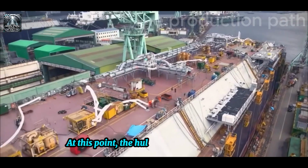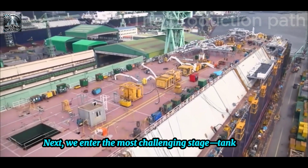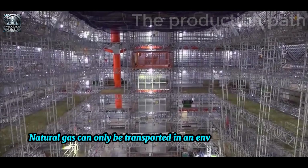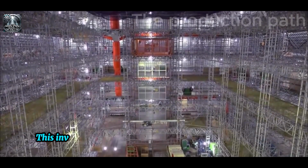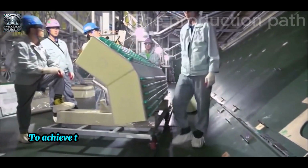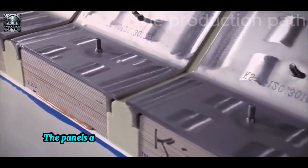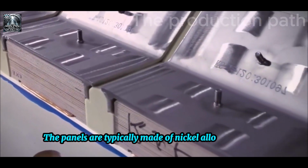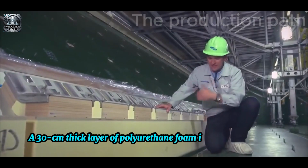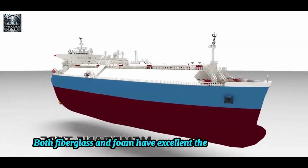At this point, the hull structure is complete. Next, we enter the most challenging stage, tank work. Natural gas can only be transported in an environment at -162 degrees Celsius. This involves compressing the gas to 1/600th of its original volume. To achieve this, 2 layers of insulation are installed inside the ship. The panels are typically made of nickel alloy, steel, and multi-layer fiberglass. A 30 cm thick layer of polyurethane foam is added at the base. Both fiberglass and foam have excellent thermal resistance.